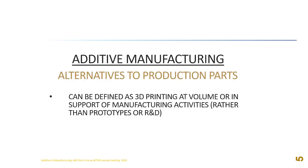So additive manufacturing can be defined as 3D printing at volumes that are beyond the prototype phase, or can include 3D printing for manufacturing activities that obviously support general traditional manufacturing. This is in contrast to 3D printing that is often thought of as for prototyping, for tinkering, for R&D, not really tied to the manufacturing floor or manufacturing as a business. So that's kind of the distinguishment between the two.